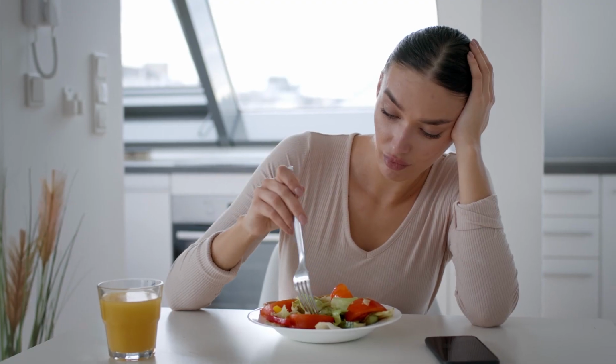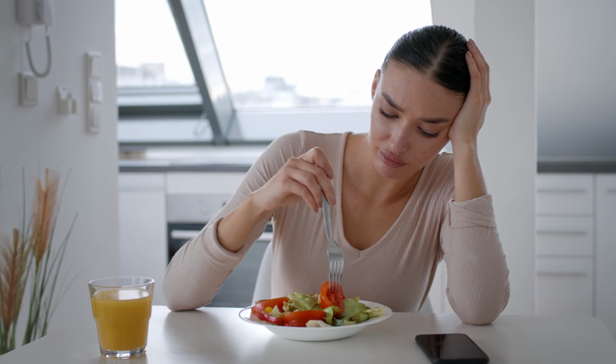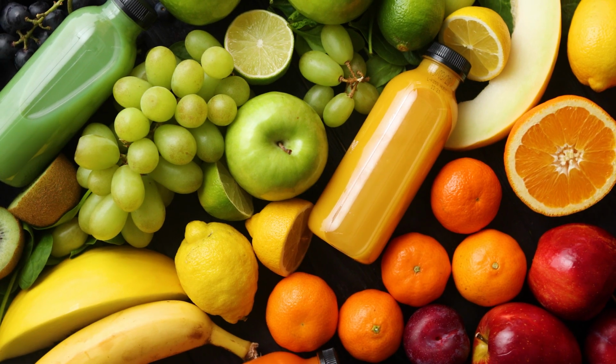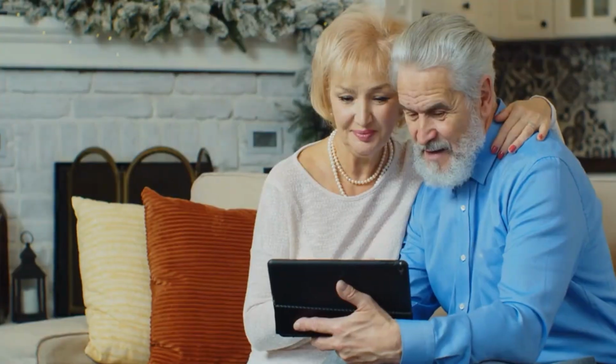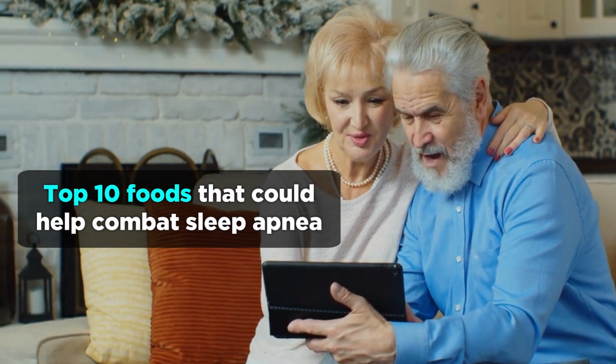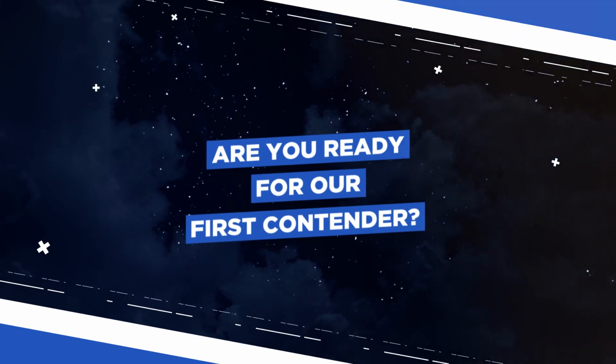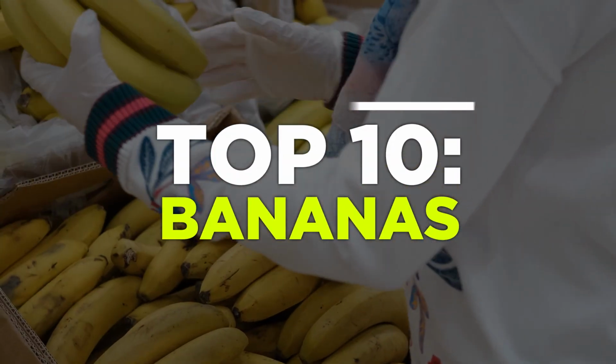But let's get real, who wants to crunch on raw celery all day, just for the sake of high fiber? Well, lucky for you, we've scoured the research to find not only high-fiber and low-fat foods, but ones that pack a flavorful punch. We're counting down the top 10 foods that could help combat sleep apnea. Are you ready for our first contender? Coming up at number 10 is bananas.